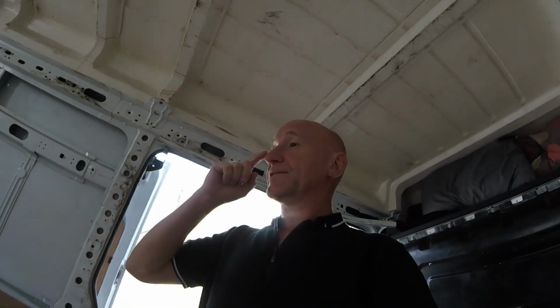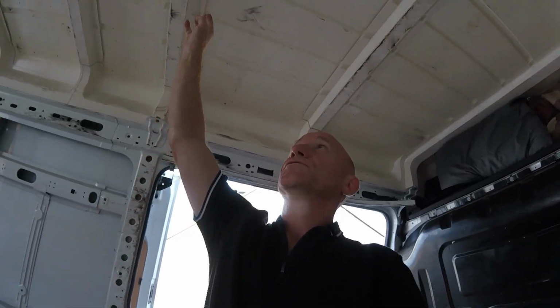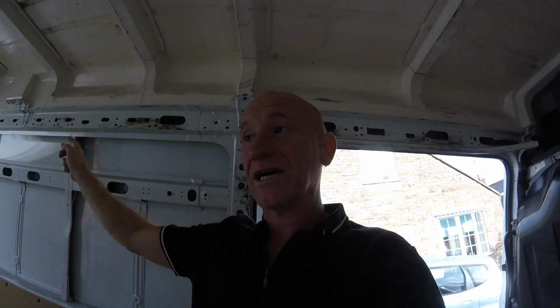Inside the van, just to give you an idea of height, it's 7 foot from the top of the roof to the floor. The roof is plastic, so I can glue my solar panels to the roof, drill it, and put the cabling down into the leisure batteries. I already had all that on the pickup, so I've got 2 leisure batteries, 2 solar panels.